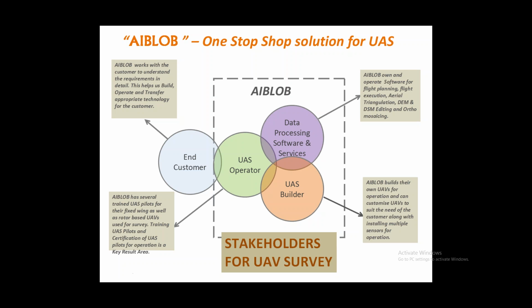We own and operate software for flight planning, the execution, aerial triangulation, DEM, DSM, orthomosaics, etc. And since we build our own UAVs, we have the capability of customizing UAVs to a specific need of our customers.